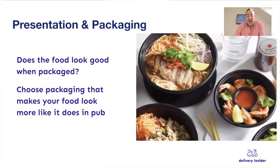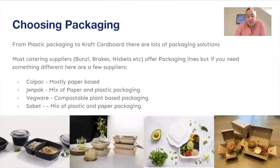Presentation and packaging. Think when you put the food inside the packaging, does the food look good when it's packaged up? So you've got to choose packaging that makes your food look good and more like it does in the pub. So you're creating an experience which is similar to what the pub experience is like. Because if you're putting your brand name out there, people will be expecting to see the similar kind of things that you do in the pub, particularly for that price that you're charging. So choosing some packaging carefully is really important as part of that.